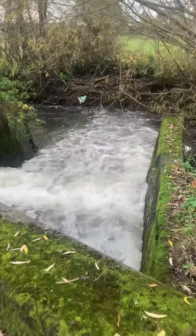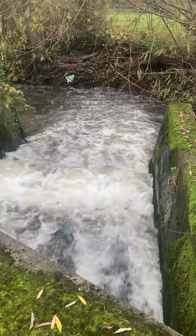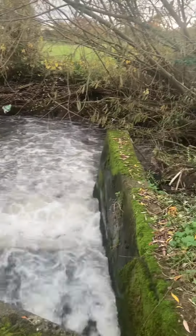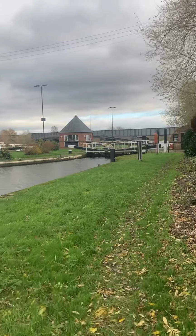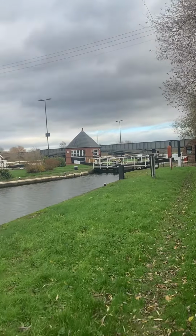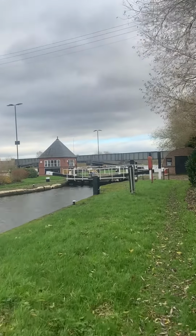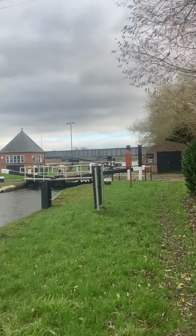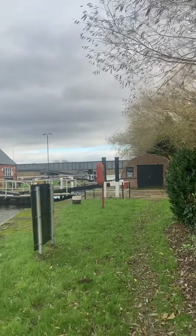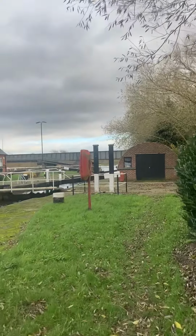You can see here, there's a good flow on. So let's have a walk down to the lock. There's no lock keepers on duty. They finish at the end of October. I think they start again in March. So walk down and have a look and just see what it's like.